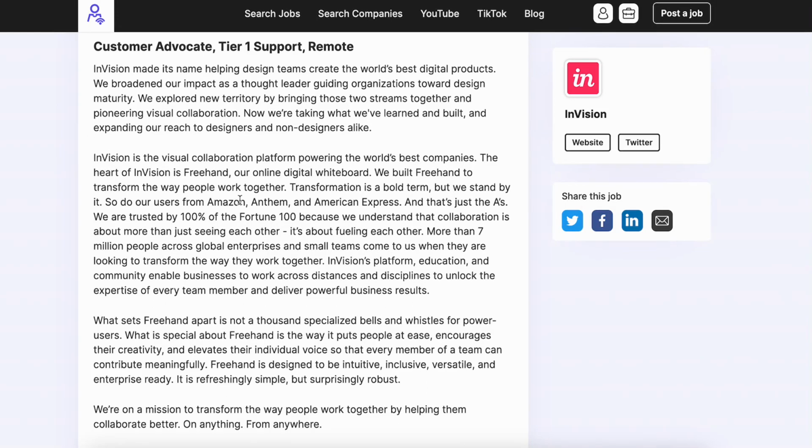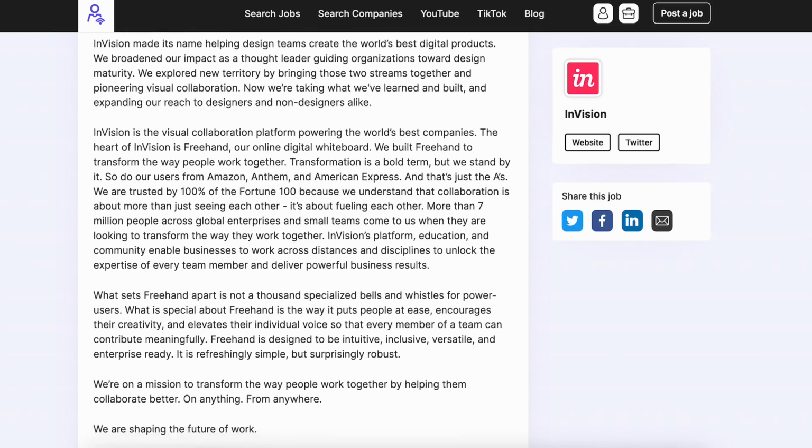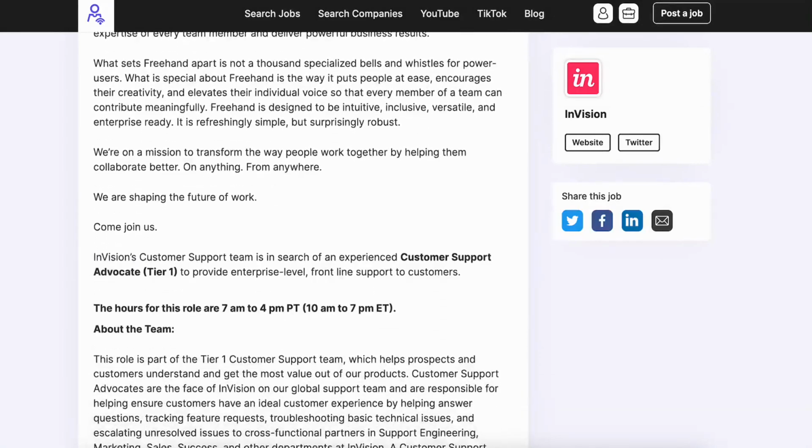All right, so they also work with Amazon, big companies, Amazon, Anthem, American Express, and that's just the A's. They are trusted by the entire Fortune 100, so that's definitely good, guys. You have a lot of clients there, so it should be a pretty stable position.